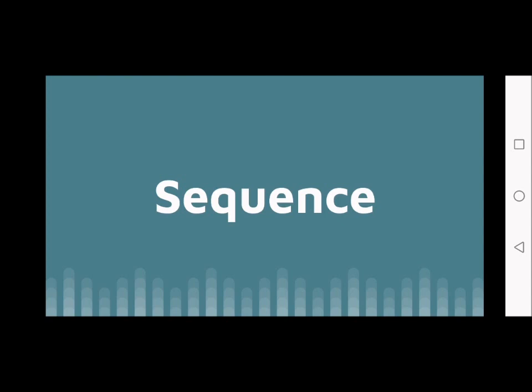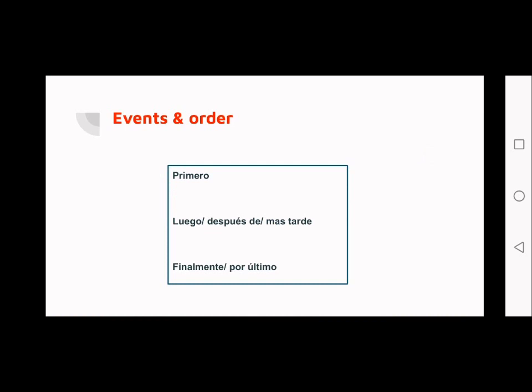Okay, so our next topic has to do with sequence. When you're talking about what activity comes before another, we call them sequence, okay? So events and order. We have primero, which is first, luego, después de, más tarde, okay? It would be the second action or the intermediate actions. Finalmente, por último, would be the final action or the conclusion. So here I'm only putting you the three most important things.